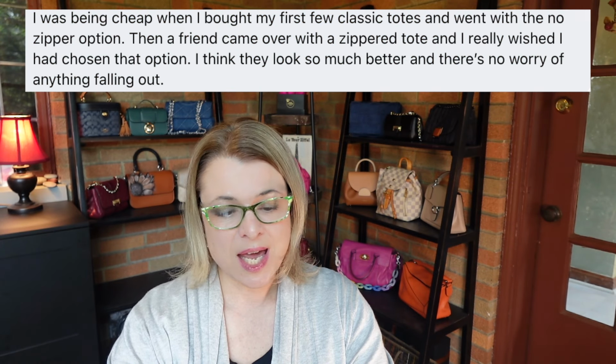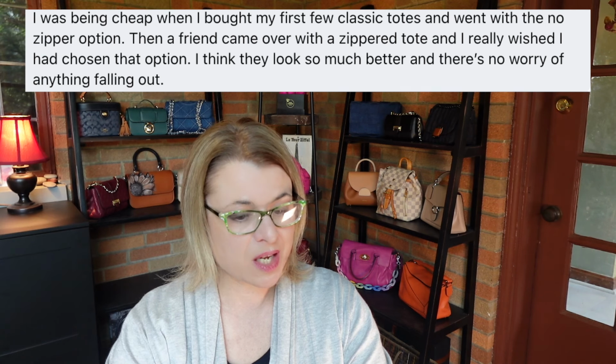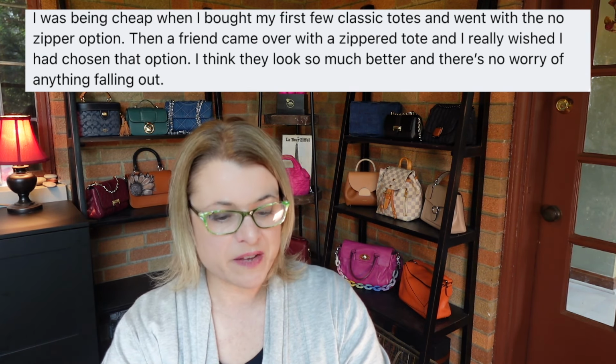I was being cheap when I bought my first few classic totes and went with the no zipper option. Then a friend came over with a zipper tote and I really wished I had chosen that option. They look so much better and there's no worry of anything falling out. And so that's a good point about cost, because the cost of a bag with a zipper for Port Leather Goods is a little bit higher than a bag with no zipper.